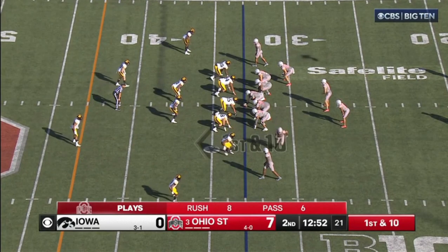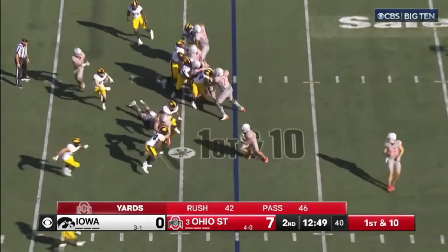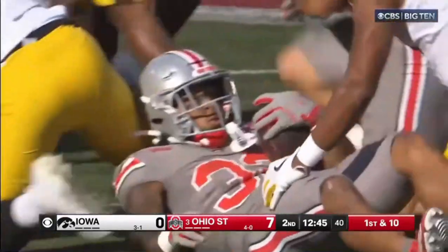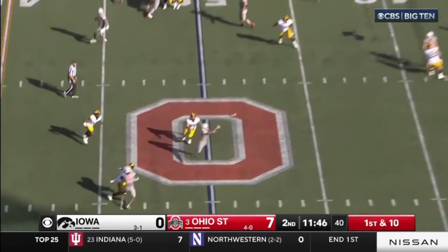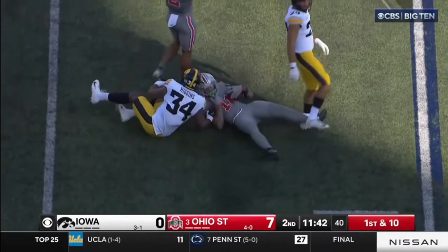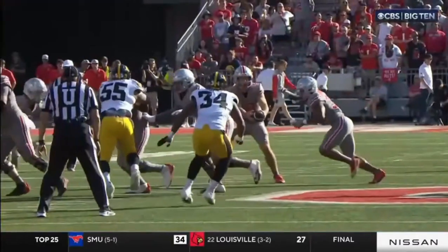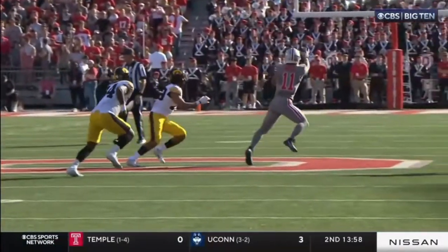Now about Jeremiah Smith. He has not been targeted yet in this game. Keep it on the ground, Travion Henderson. And he goes for 5 or 6. Got some pressure, got to get rid of it, and did. And it's going to be about a 3-yard gain as Brandon Ennis makes the catch. Maybe he could be a really good wide receiver, too. Embarrassment of riches on this Ohio State receiving corps.